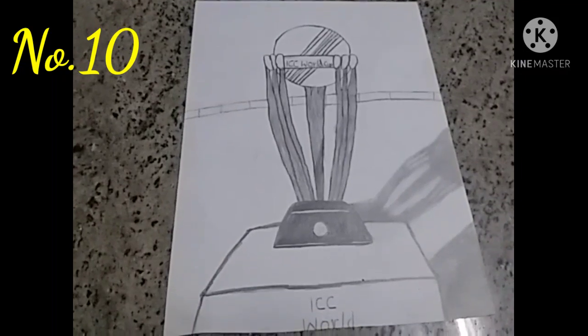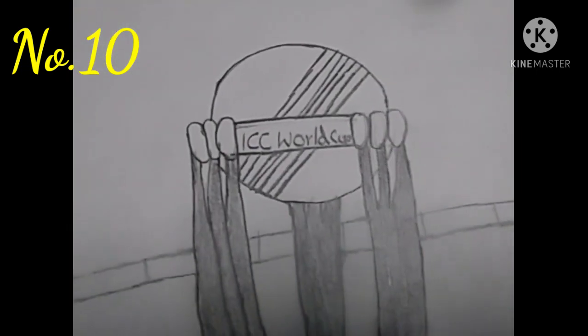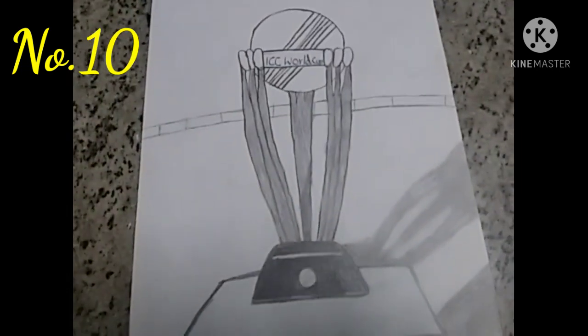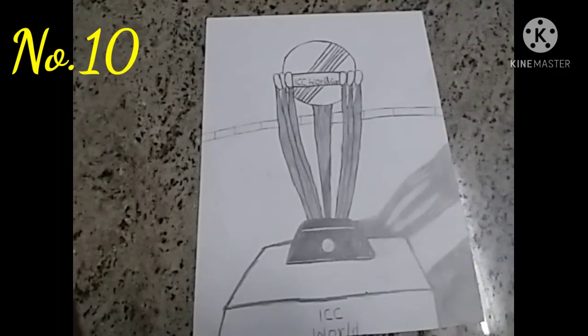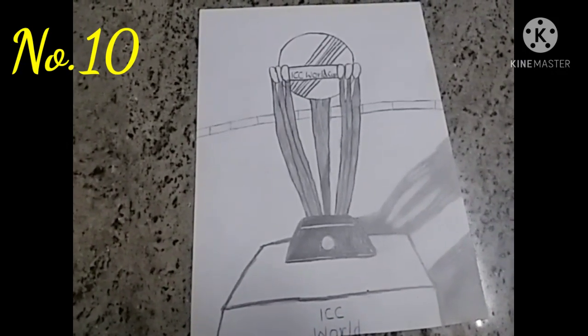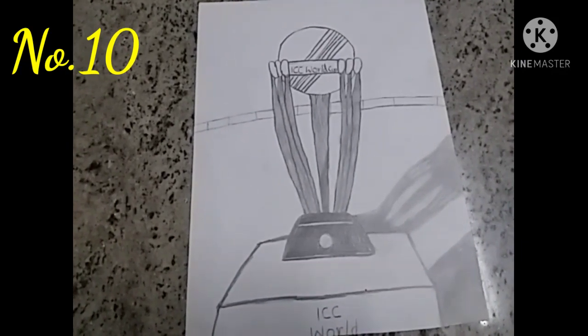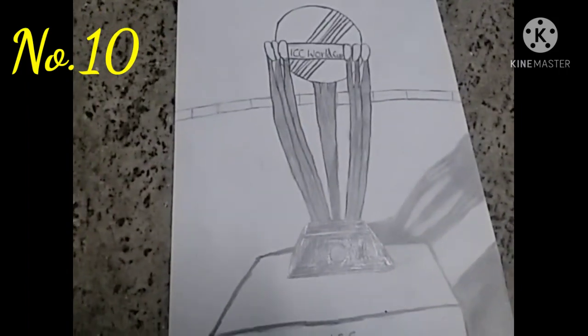And the next one is the 10th one. The ICC World Cup, England and Wales Trophy, which England last won in 2019. I made this using only my normal click pencil. I gave shadows to it to look realistic.